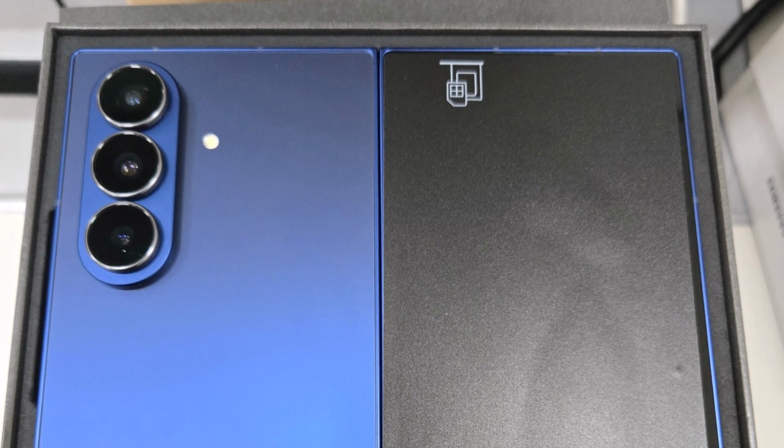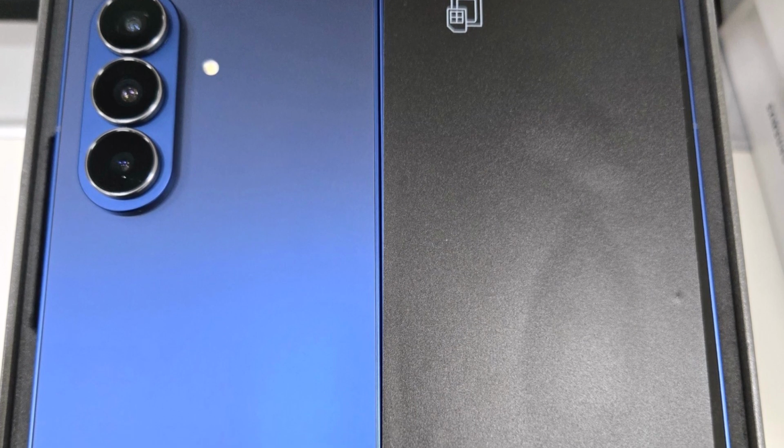Moving to the front, the cover screen is now bigger and better. The new panel stretches out to a full 6.5 inches, making the Fold 7 feel more like a traditional bar phone when closed. And when you open it, you're greeted with a massive 8-inch immersive screen, perfect for multitasking and media.